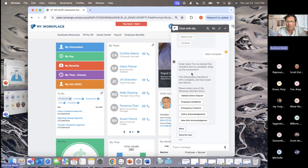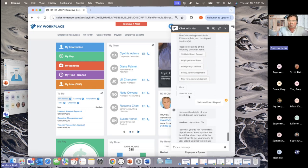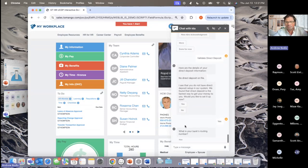All right, so next step in onboarding is a direct deposit. We save quite a bit of money if we don't have to send paper checks. So that's in the organization's interest. So why don't we drive people to the outcome we want? So let's validate direct deposit. This one is kind of short and sweet, so we can do this all inside chat. You can see I have not set up direct deposit. Nothing's on file. So let's go ahead and set it up now.